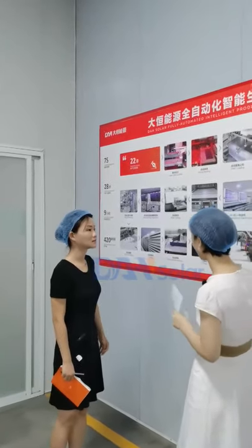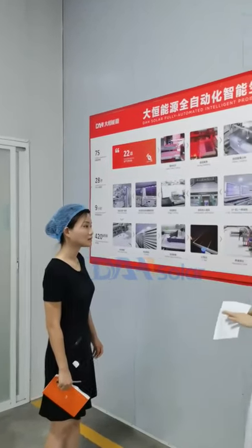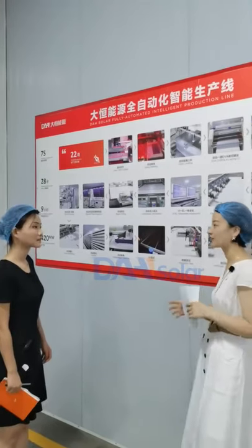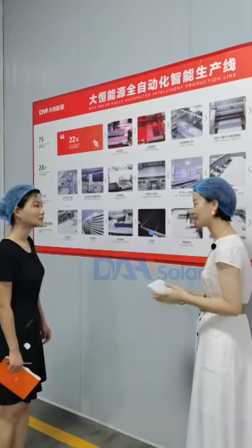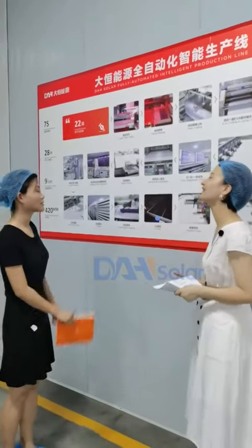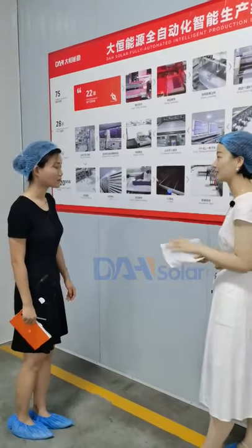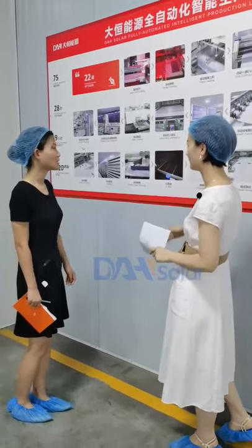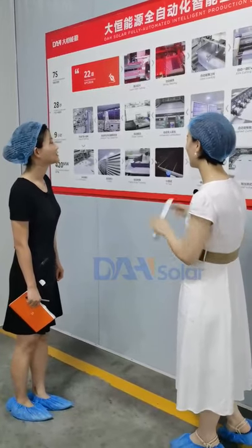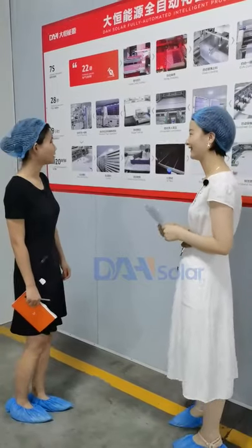And next is our IV test, to test the solar panel's power. If we tell you the solar panel is 400 watts, how do we know it? We need to verify if the voltage is correct or not. We will find the voltage, the current, the temperature, all the information related to the solar panel. So we can also provide the test report to our customers.